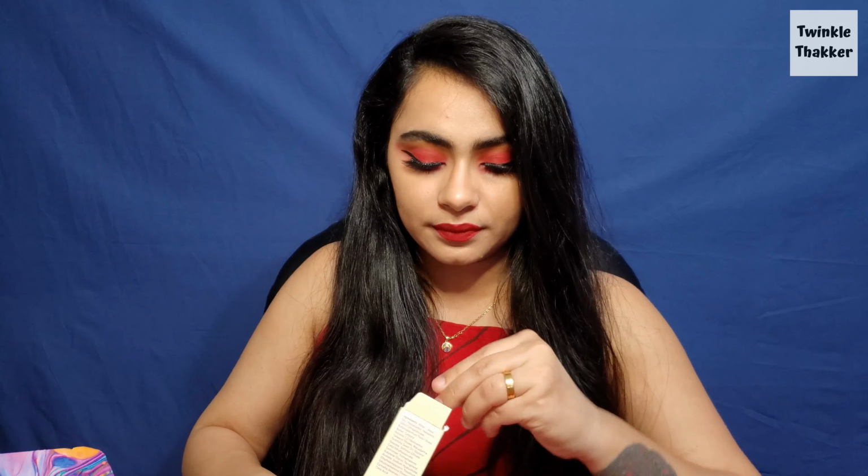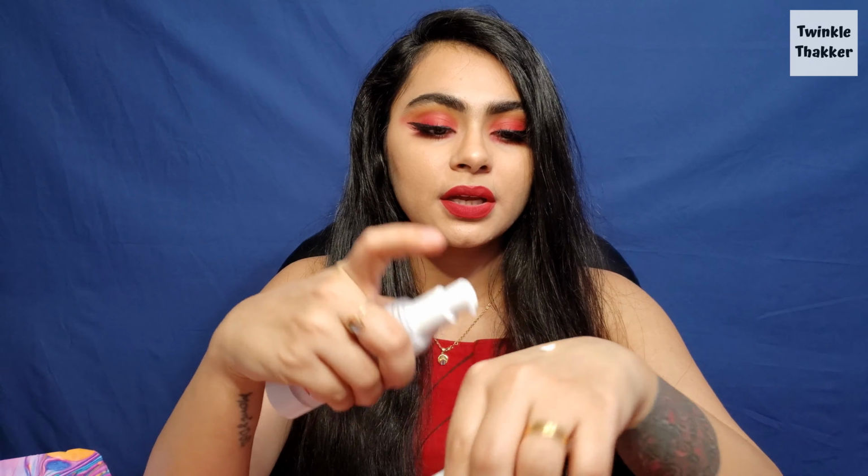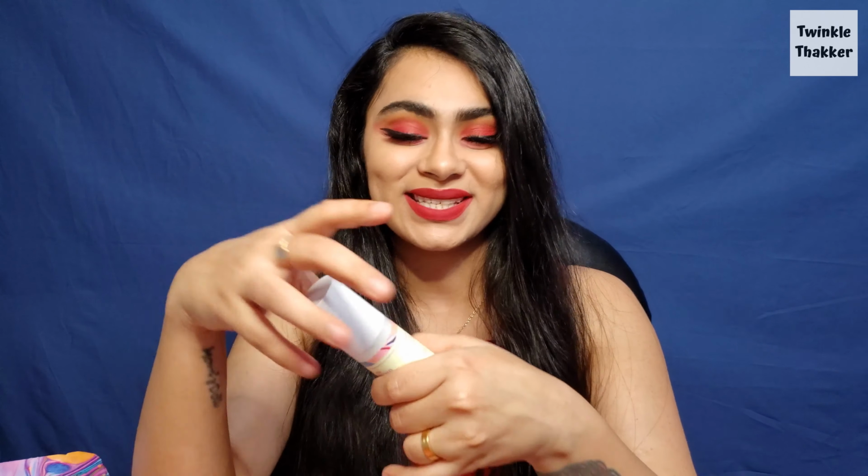Now this is how the outer box is, and when you open it, this is how the actual product is. Now it comes with a pump. So you just need a little bit, and little goes a long way, and it's fragrance free. It just spreads on your skin very nicely, and it's thick, so it would moisturize as well as prime so that your makeup would stick to your skin.